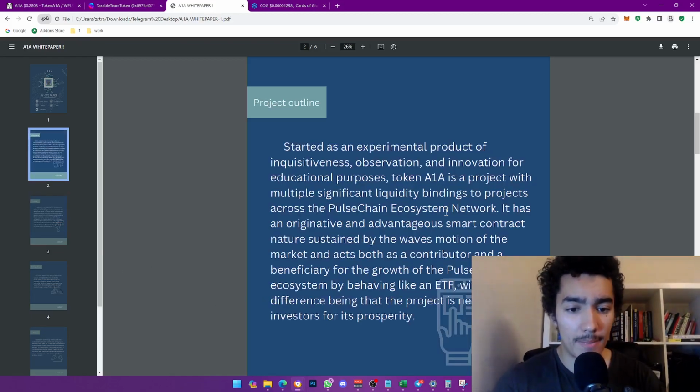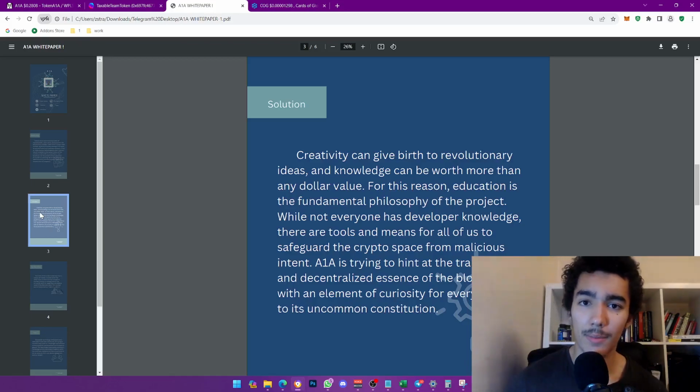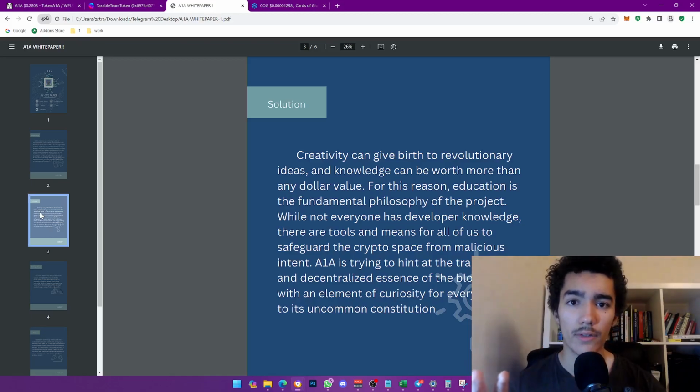Now, just a quick thing, he did mention waves motion. Okay, now it's sustained by the waves motion of the market. And now I believe he is talking about the wave theory, which is not 100% a proven theory, but it's mostly to do with sentiment and the psychological side of things, and the behavior of humans, right? Usually I think it hints at how graphs behave like waves, right? And this wave is cut into 8 waves specifically.